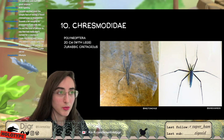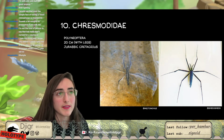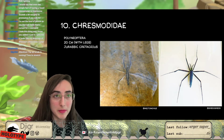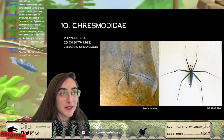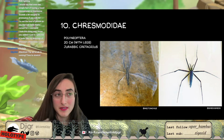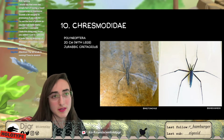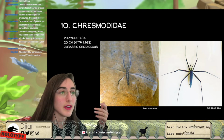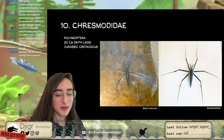So, Jesus, we're getting somewhere. So these guys were from the Jurassic and the Cretaceous. They are quite big, and they are very easy to draw because you just have to copy the extant species. Say they are 20 centimeters, and there you go. So, easy mode. And don't forget to type really Chresmodidae, because this term gives you more results in Google Images.